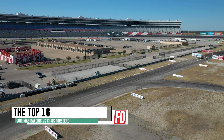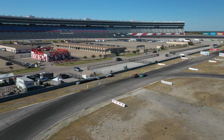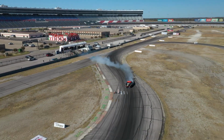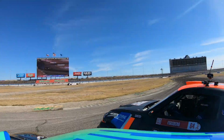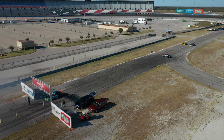Forsberg in the lead, Odi in the chase. See how they handle this going into that first outside. Whoa! What? That was very unorthodox. That was an interesting initiation there, Ryan, and very unexpected. Really cannot afford any silly mistakes here.